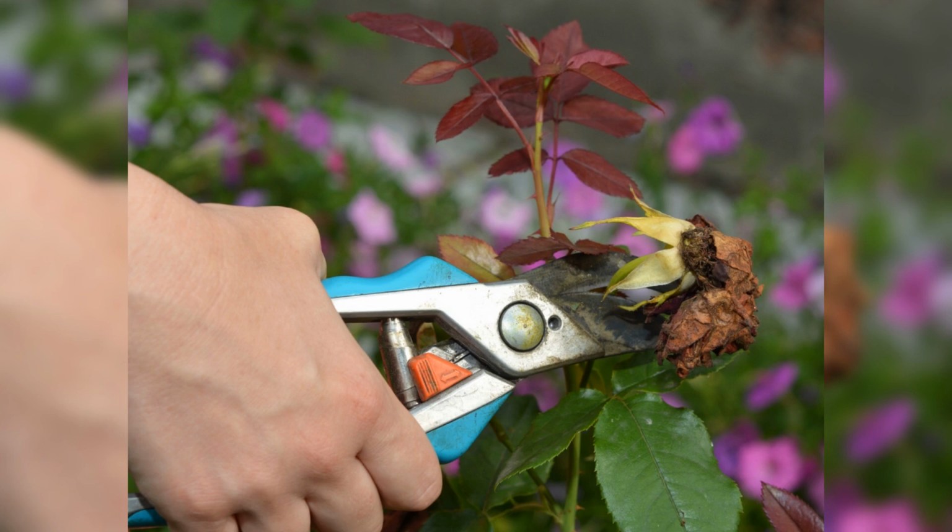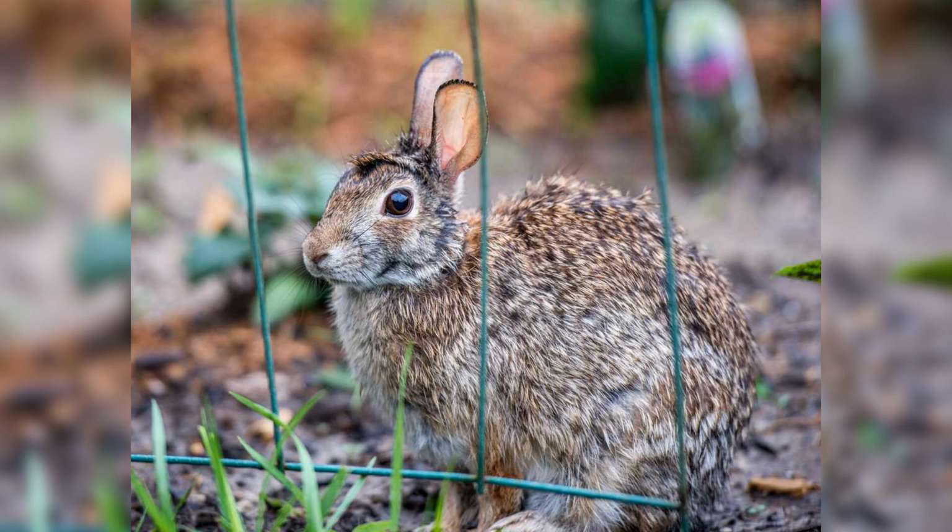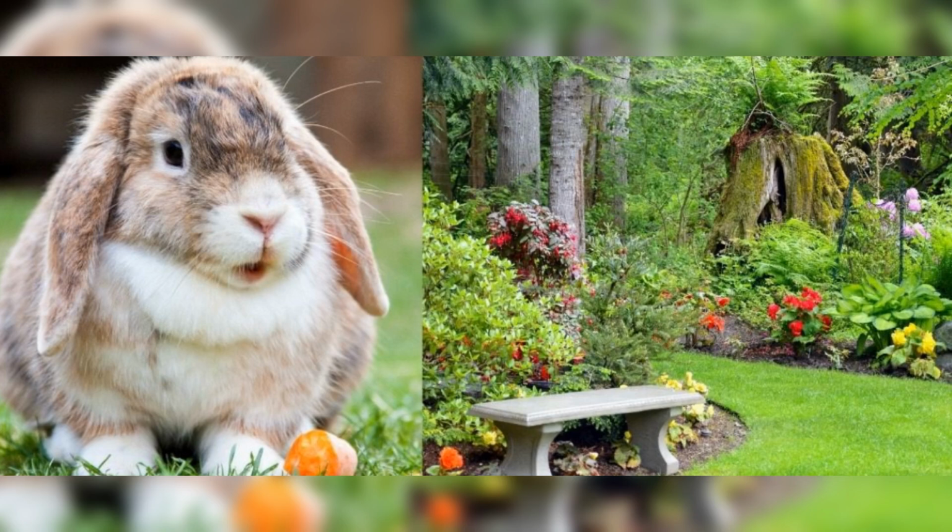It is especially effective for annuals like petunias, zinnias, and marigolds, but also beneficial for perennials like roses and coneflowers. Consistent deadheading throughout the growing season extends the bloom period and prevents the plant from becoming leggy or overgrown, keeping your garden vibrant. Number 32, repel rabbits with diluted urine.